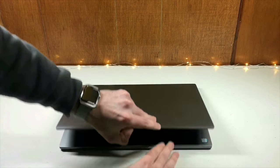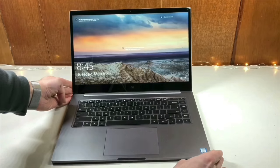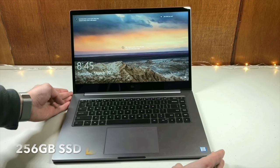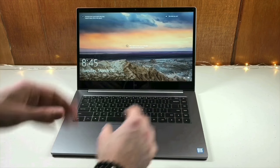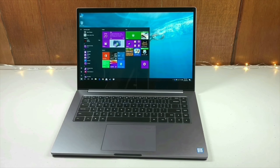Now this is a solid state drive, which means super fast load times. This particular model has 16 gigabytes of RAM and a 256 gigabyte solid state hard drive, super fast speeds, because I primarily wanted a Windows 10 laptop for gaming. And this Mi Notebook Pro works really well as a mid-range gaming PC.